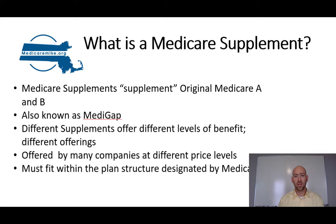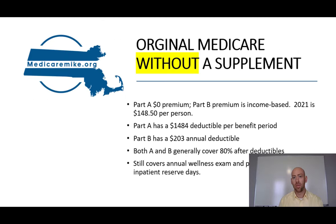And we'll start with the basic question, what is a Medicare supplement? A Medicare supplement supplements original Medicare, so to speak, or it enhances the values of original Medicare A and B. You'll also see it referred to as Medigap, and you'll see that supplements come in different benefit levels and prices and shapes and sizes, and you should really do your due diligence on which supplement is right for you as you head towards your IEP or as you consider changing plans.